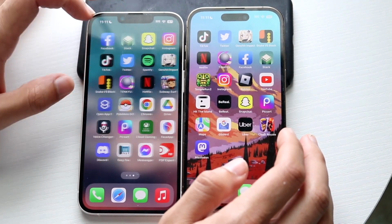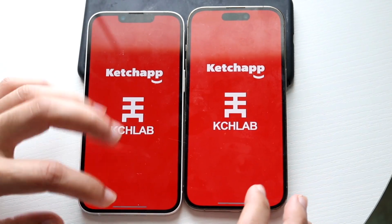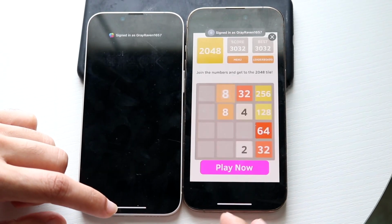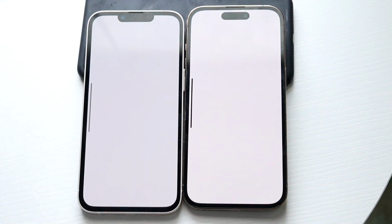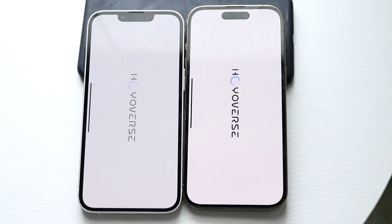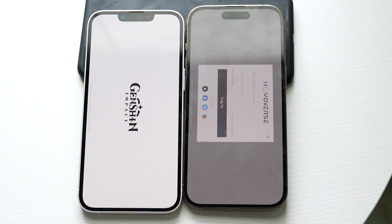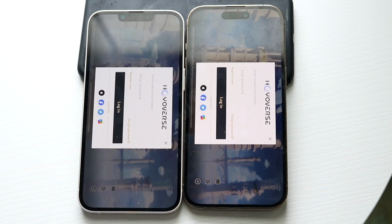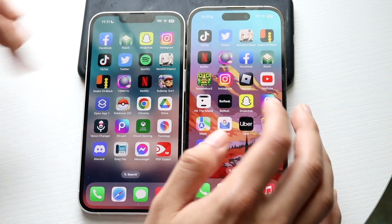Let's go and get into something like Facebook. Let's skip that. Stack, 3, 2, 1. Stack, not stock. Okay, 14 Pro is faster. Genshin Impact, 3, 2, 1. This is a very large game, so we're just waiting until it gets into the main loading panel. And I don't really know which one again is going to be the faster one here, but I guess we shall see. I'm pretty sure the iPhone 14 Pro is faster. The iPhone 14, a little tiny bit behind. Again, not a big deal, but just one of those things to keep in the back of your head.